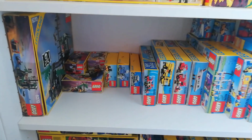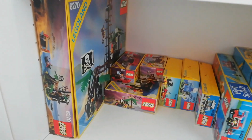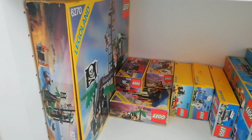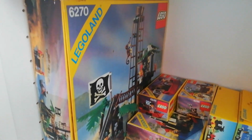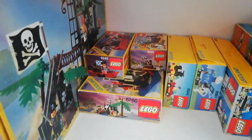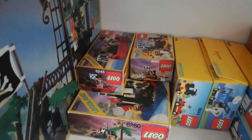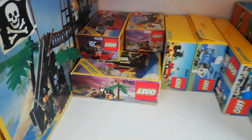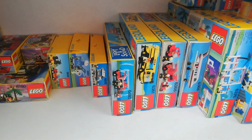This is Lego Pirates. I do have the Black Seas Barracuda upstairs, which I've already shown you. There are some more pirate sets I want to get. And we've got a beautiful big island set there. And I've done videos on all of these. Buried Treasure. And the smaller island. And then these are all my Legoland town sets that are boxed.